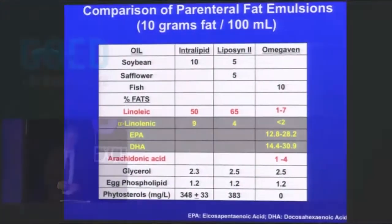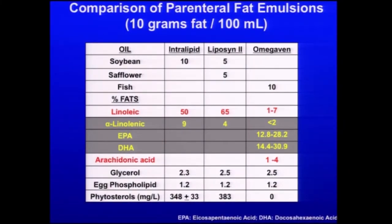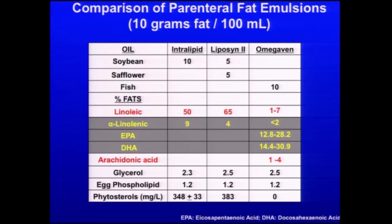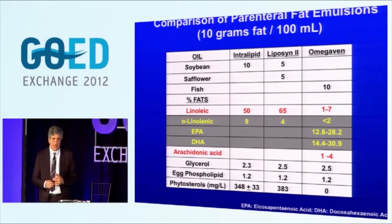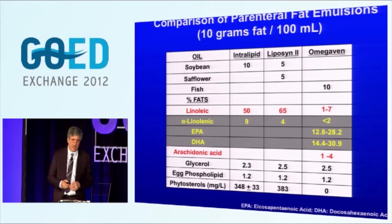The types of fatty acids that we give intravenously are, one, as I mentioned, soybean oil. As you can see, Intralipid has linoleic acid, alpha-linolenic acid, and also has a lot of phytosterols, which you see at the bottom. Omegaven contains EPA and DHA, mostly, with very little linoleic acid, and it doesn't contain any phytosterols.